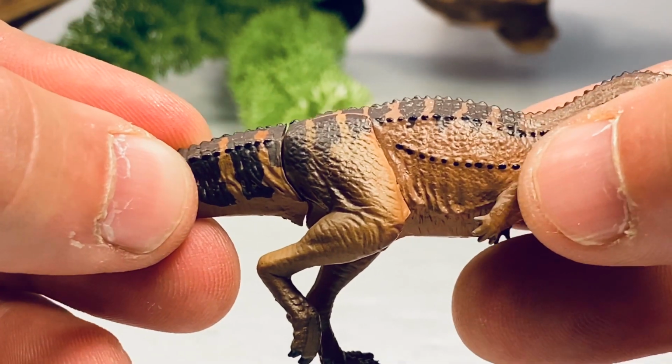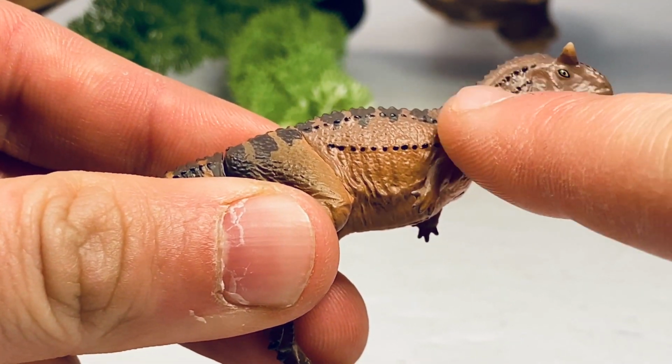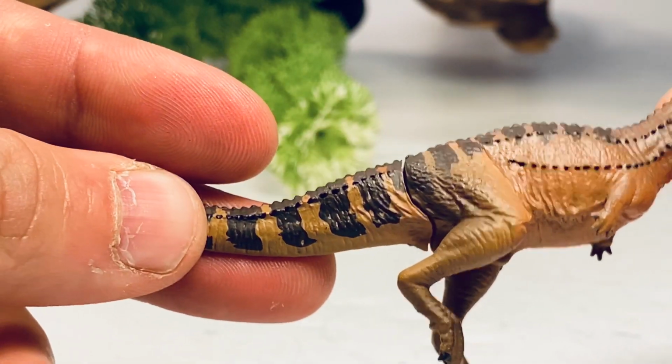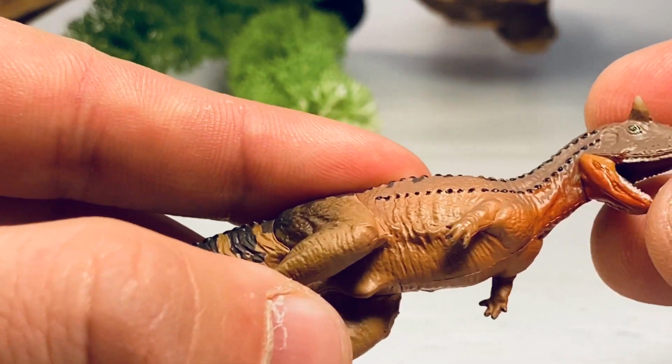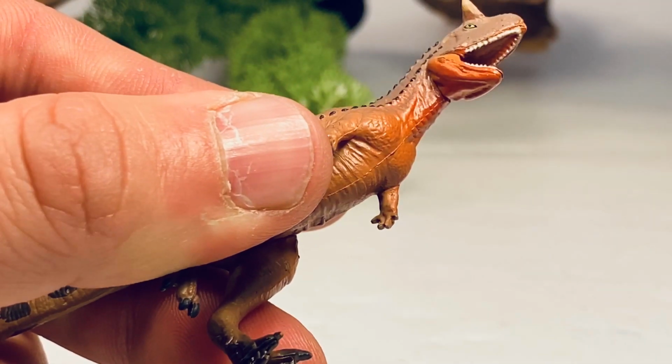So moving down to the rest of the figure, you can see a lot of nice scale detail along the body right here, along the hind limbs. All those osteoderms are highlighted in black paint. The main coloration is a brown color. You do have some reddish orange around the lower jaw right here, going down the neck.